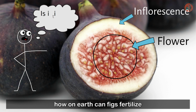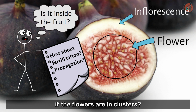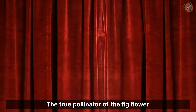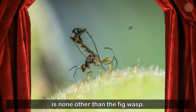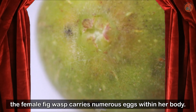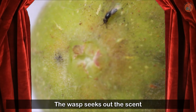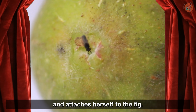Considering that, how on earth can figs fertilize and further spread their seeds if the flowers are in clusters? The true pollinator of the fig flower is none other than the fig wasp. After mating, the female fig wasp carries numerous eggs within her body. The wasp seeks out the scent emitted by the ripening fig fruit and attaches herself to the fig.